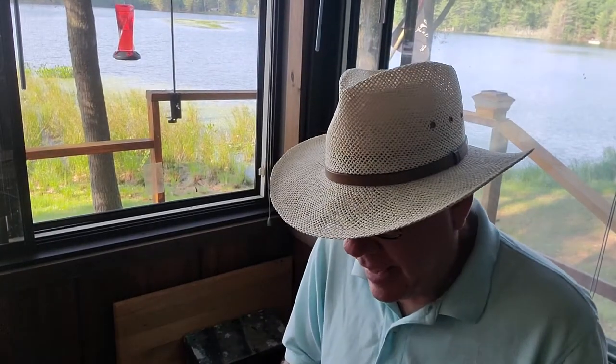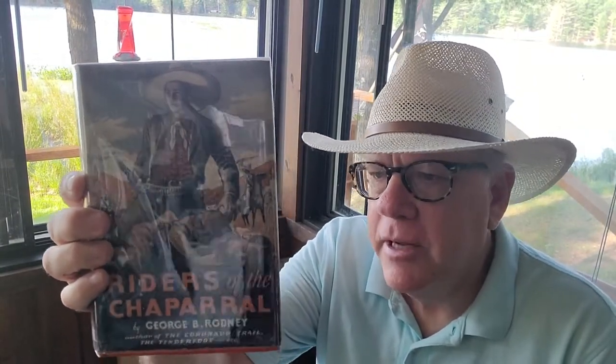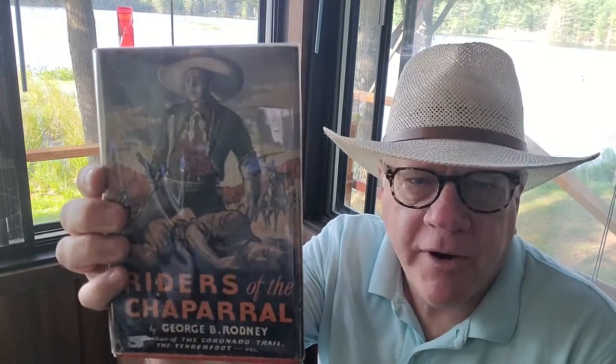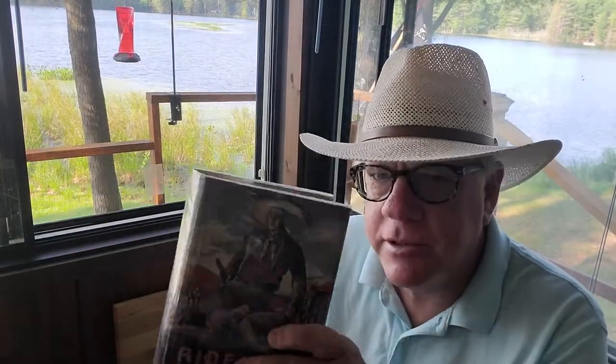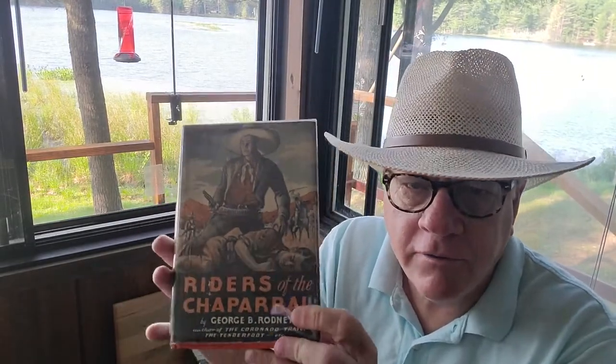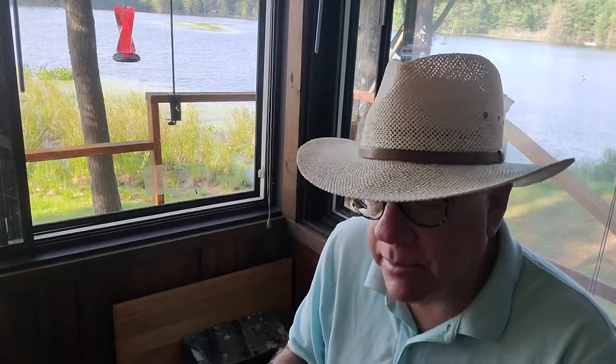So I took it upon myself to do a little more research into the two Western authors that I picked up at the antique shop. The first one was Riders of the Chaparral by George P. Rodney. George P. Rodney apparently was from Delaware or is considered a Delaware writer. He wrote numerous Westerns that are fairly well received. I'm not seeing negative reviews on these by people that have read them. I've looked through this. This looks to be a pretty literate, traditional, good old-fashioned author. So I'm looking forward to reading this after I finish reading the X Bar X Boys books. I'm going to read those first.